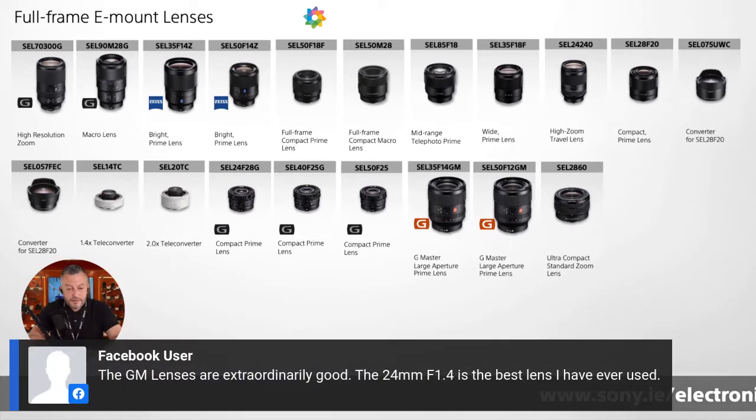Gary's just put up his go-to lenses, and a Facebook user has said they're extraordinarily good. 24mm 1.4. Yeah, absolutely. I agree with you there. Whoever that is, you know, centre to corner sharpness on G Master lenses is incredible.